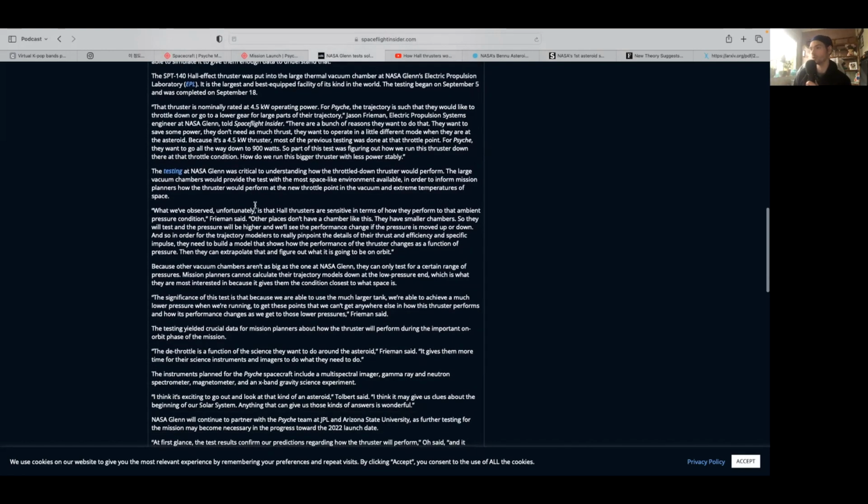What we've observed, unfortunately, is that Hall thrusters are sensitive in terms of how they perform to that ambient pressure condition. Other places don't have a pressure chamber like this.